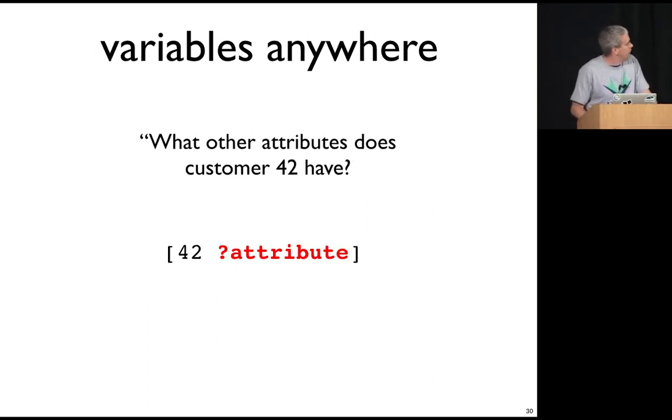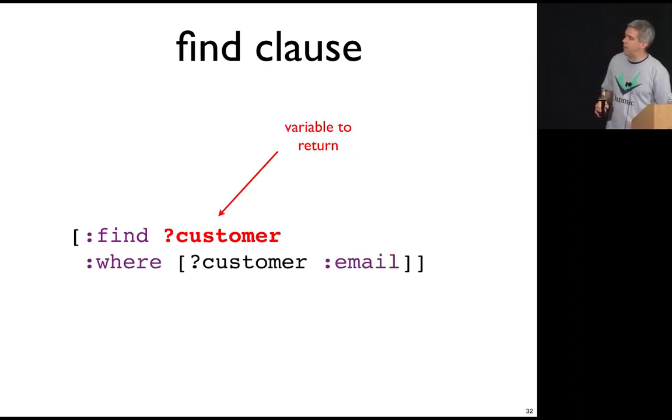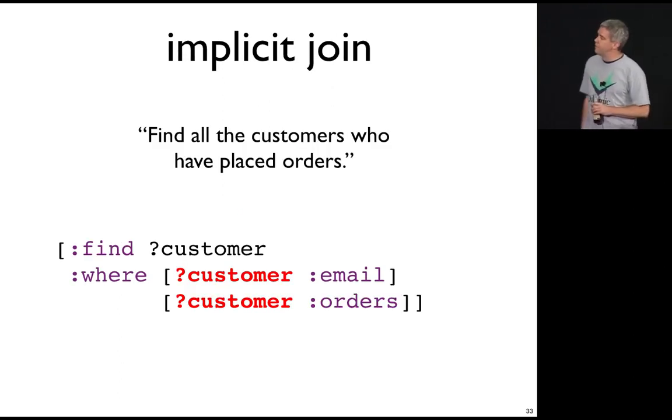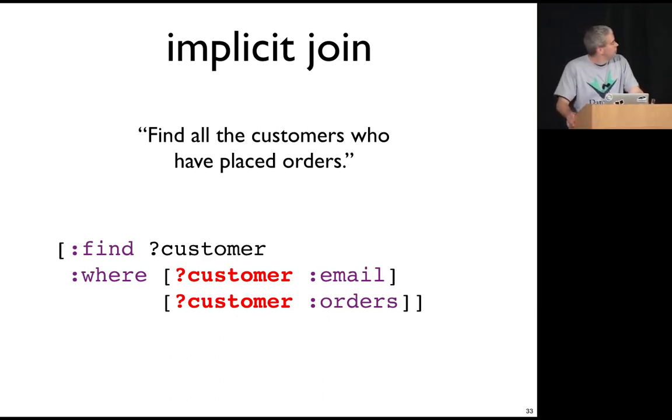You can also put the variables anywhere. So here I'm saying tell me all the attributes that entity 42 has. And I'm not saying the values of those attributes. I'm saying the attributes themselves. Right? 42 has a first name. If I actually want to find out what 42's first name is, then I could put a variable in the value position as well. You take these data patterns and put them into a find clause to specify what pieces you want to get back. So the find clause is going to have one or more variables to say this is the piece that I want to get back. And then you can start to build up bigger things out of it. So here we have, I would like to find everybody in the system who has an email and has placed an order. And we're using email as our way of identifying customers. So find all the customers who have placed orders.